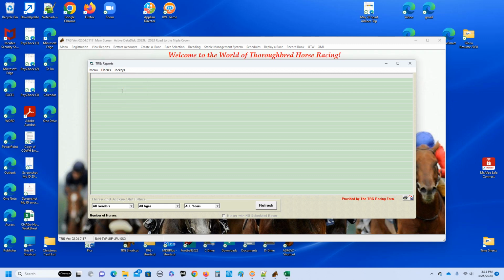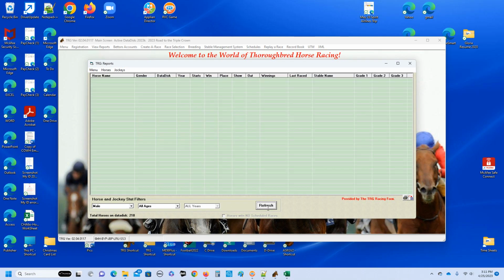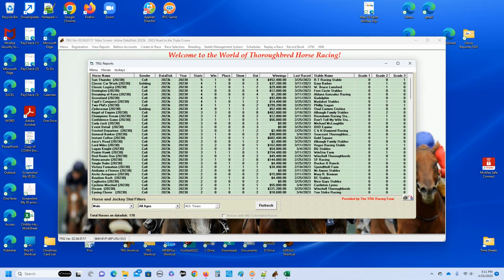And the horses will go to stats. And again, we'll need to break down the genders between male and female for the running of the Kentucky Derby and the Kentucky Oaks. Let's go ahead and take a look at the males. And let's see the starts. And you see there is Thunder with 5 starts. One race won, and the other 4 races were out of the money.